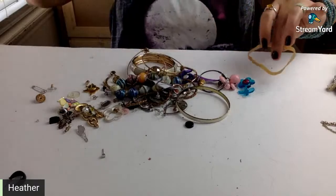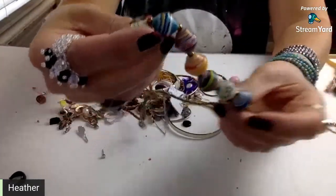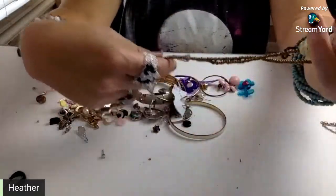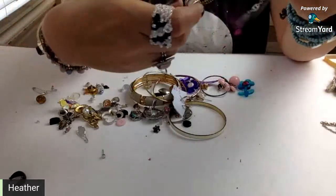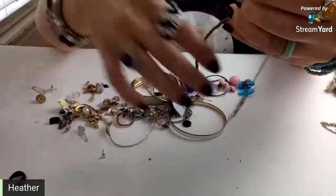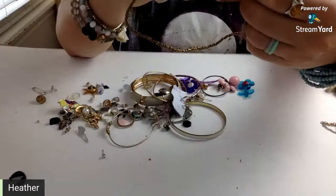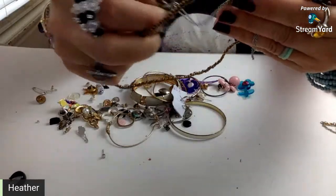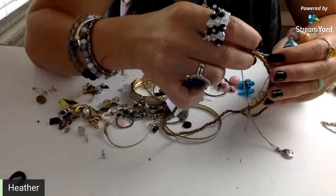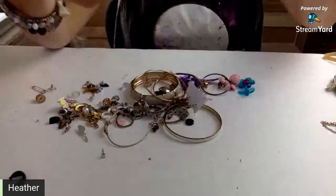I'll keep the rubber band out. So these are paper beads. I thought I could sell these, but they're not selling very well. I'm a little disappointed. What do we got here? Oh, that's a fossil necklace there.